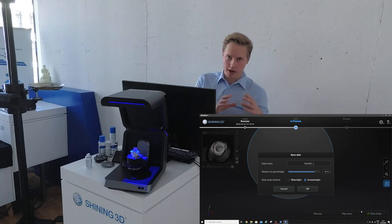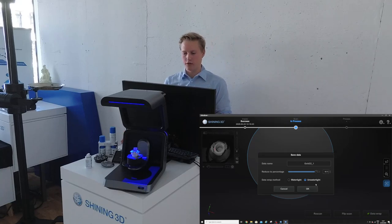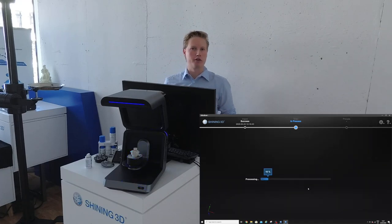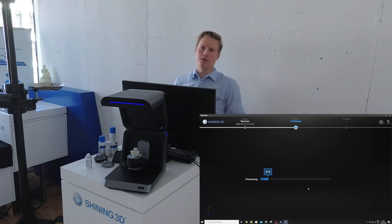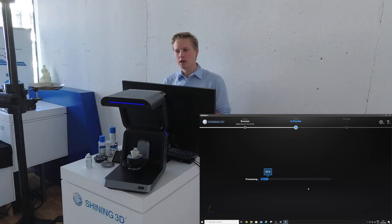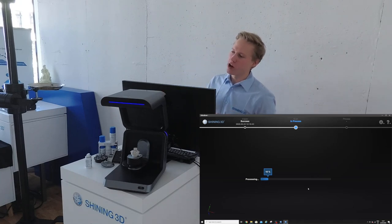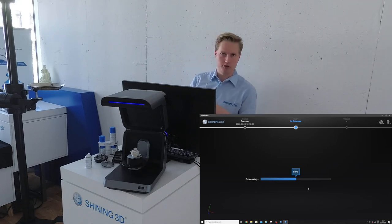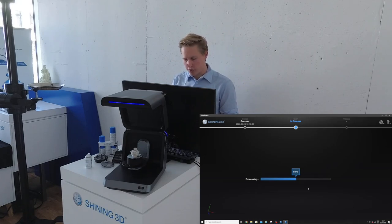That means I will go again from the point cloud to the STL file. I will go for unwatertight again because I don't want to have a closed model, and just press on go, and now the software will post-process the data. This can also take some seconds because it's a really heavy process to post-process all the points we captured with this 5 megapixel camera. All those million points need to go to triangles afterwards. So, almost finished over here. We just wait a second.